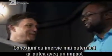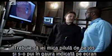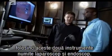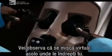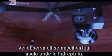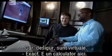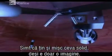More immersive connections could have an impact on how surgeons learn to do their jobs. You have to grab the little pill on the floor and put it in a hole that is indicated on the screen using these two devices called laparoscope and the endoscope being the camera. So I just grab these? Yeah, you just grab the tools and you will notice that they move inversely to the part you are handling. And actually, you can feel the tools. They're hitting each other. But of course, they don't exist. That's right, because there's like a computer in there. That's correct. It feels like I'm holding and moving something solid, even though it's only an image.